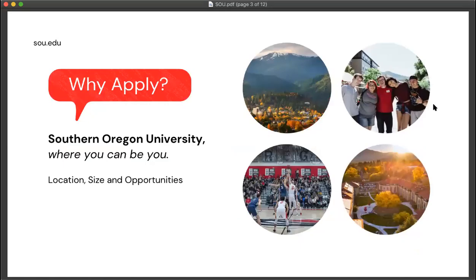Southern Oregon University is a smaller public regional university in Southern Oregon. We have close to 6,000 current students. That's undergraduate and graduate students. We are located about 15 miles away from the California border, so we're actually the southernmost town in Oregon before you get to California. And we have about 25,000 residents in the city of Ashland.